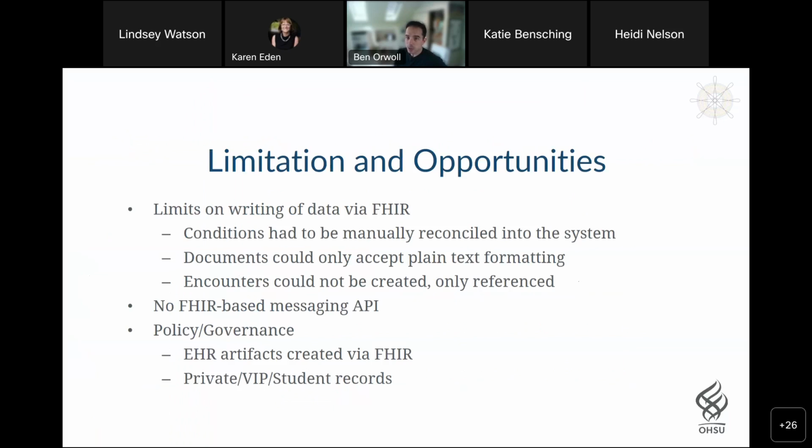There were real limitations in the functionality, even of the limited set of write-enabled FHIR resources that our EHR supports. Conditions written back to the EHR were left in a state of limbo, as demonstrated, until manually reconciled into the chart by a clinician, which may or may not happen. Document reference resources, which are the notes that we write back, were limited to plain text, even though our EHR is heavily web-enabled.